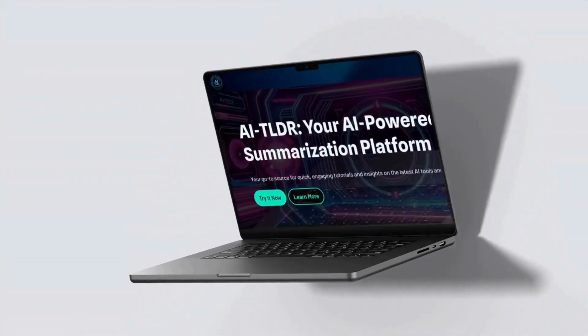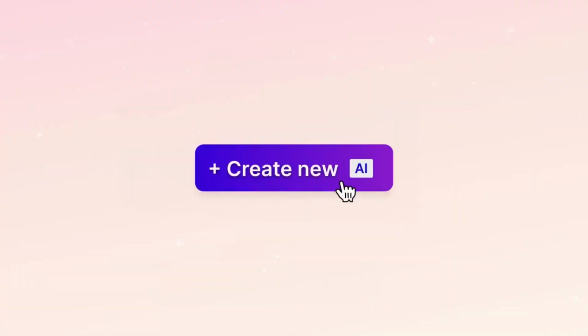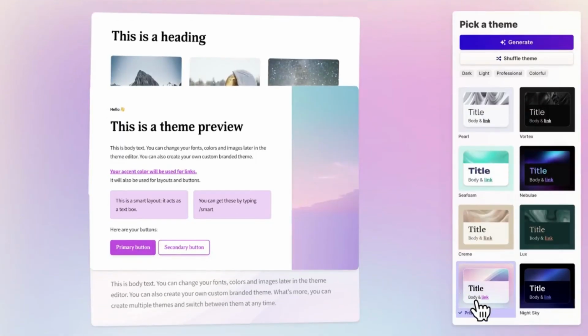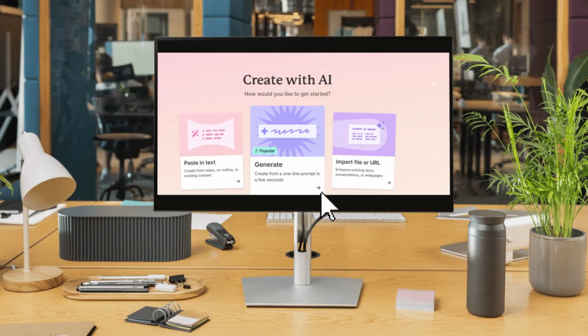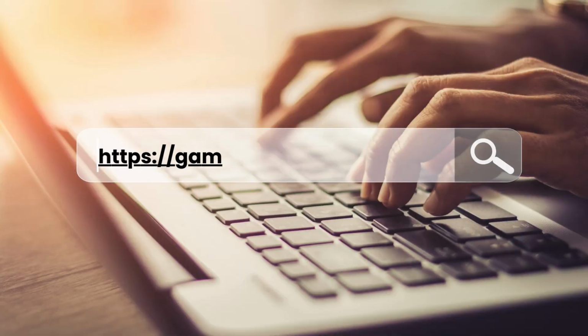Want to build a stunning website in minutes without a single line of code? Stick around and I'll show you how to create your first site using Gamma, the simplest way to make beautiful websites fast. In this video, I'll walk you step by step through building your first Gamma website. We'll start from signing up, go through the features, and end with publishing your site. Let's dive in.